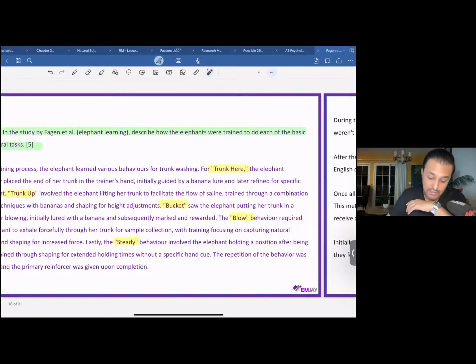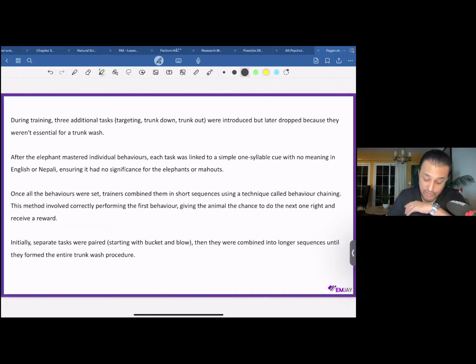Taking this ahead. Now, during training, there were 3 additional tasks. We spoke about 5 tasks, right? There are 3 more, but do not worry. They were initially introduced, but later on dropped off. So you don't need to worry. They wouldn't really affect the results here though. So during training, there were 3 additional tasks, that is targeting, trunk down, and trunk out. They were introduced, but later dropped because they weren't essential for the trunk wash. So the researchers initially introduced them, but later decided to let go of them.